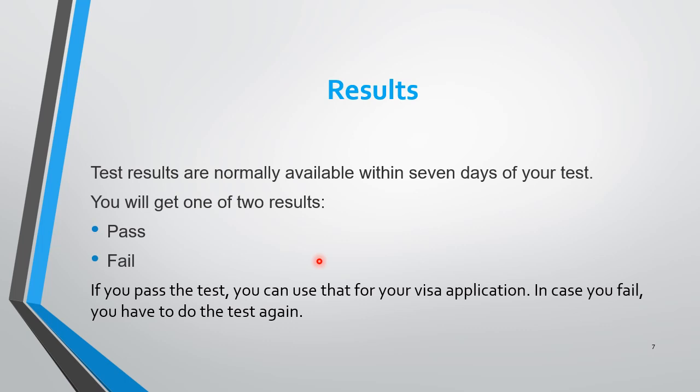On the other hand, in the Trinity exam, you have pass with merit, pass with distinction, pass and fail. Whether you pass with merit, pass with distinction, or just pass, it is still valid. Here you have only two things, pass or fail. So please make sure that you choose the right test.